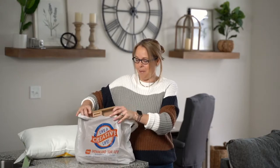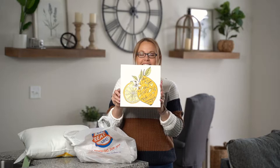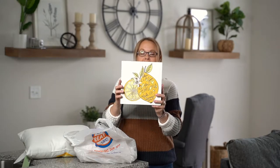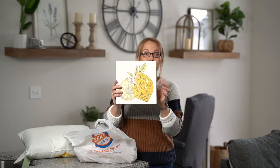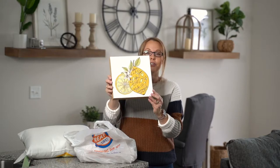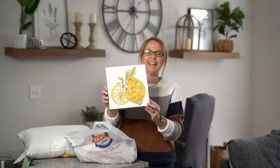Hey guys, I'm so excited to share with you what I picked up, so let's get started. The first thing I picked up at Hobby Lobby was this cute little sign. Isn't it cute with the little lemons on here? It's like a wooden type sign. $12.99, picked it up for 40% off. It's part of their spring collection. And it says, when life gives you lemons, you make lemonade.